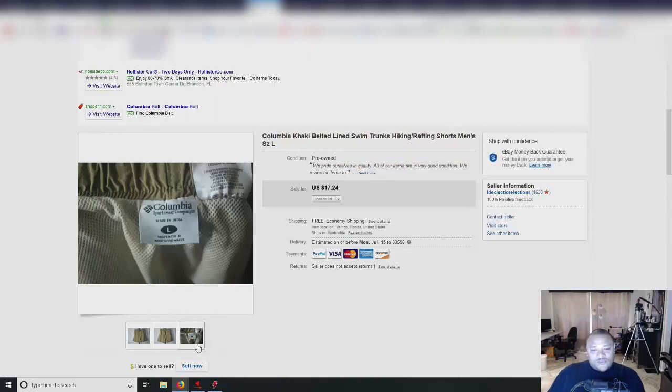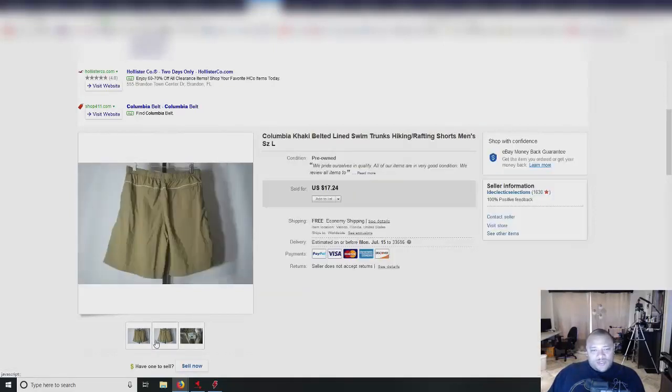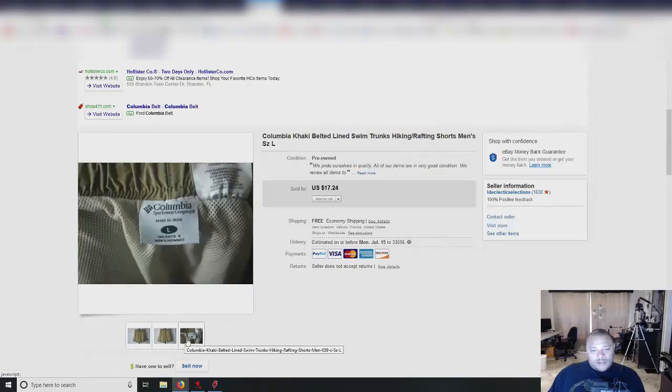Columbia, certain items for Columbia. If you're looking at normal Columbia clothing, we stay away from them. But if you're looking at the Columbia PFG type, not market, what's the, not branding, I guess you would call it branding, then we do purchase those. I don't believe these are PFGs, but they are swim trunks, and swim trunks go all right as well.